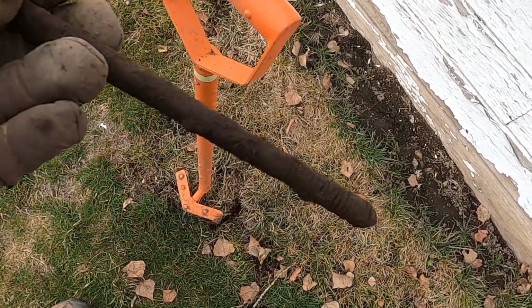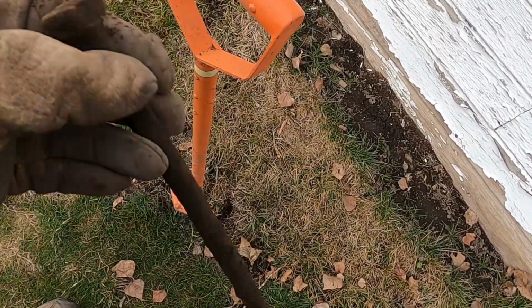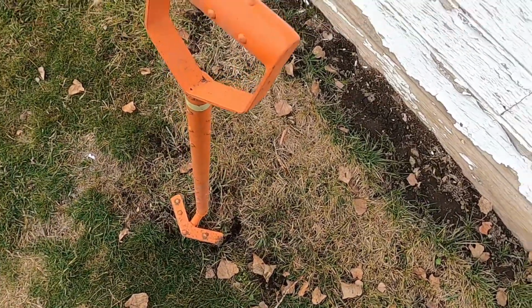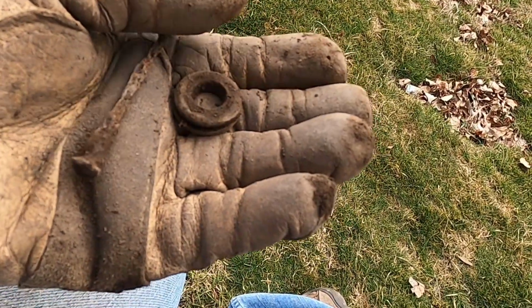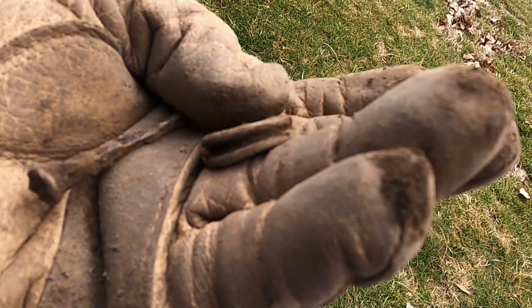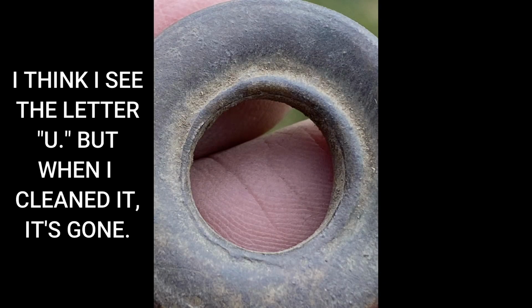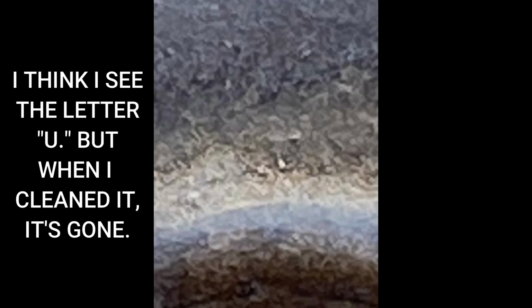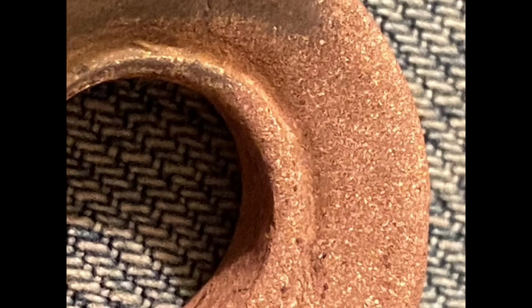Oh, I just found this big old bolt about 2 inches down, right in front of this window. All right, about 3 inches down, I found this square nail and this, I don't know, some kind of grommet, but I think it's copper. I thought for sure there was some letters on this. It looks like a U to me, so I don't know if I scrubbed them off when I was cleaning it.